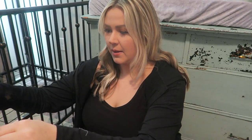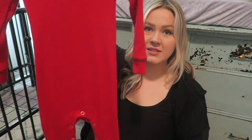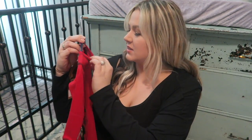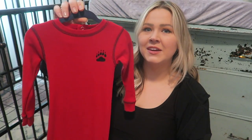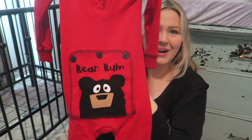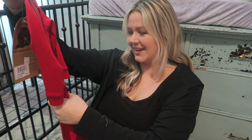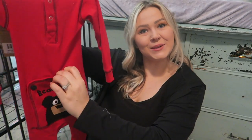My mom found this at a gift shop, I think, in the Lakes area in Minnesota. Here's the front of it. What's the size on this? 12 months. So she said this is the smallest she could find, but has a little bear. And then look at the butt. Isn't that so cute? Bear butt. And then it has that bear bum. And it has like the little pocket.